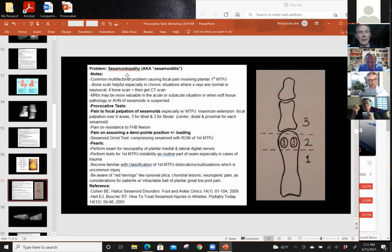Okay, go ahead. Sesamoidopathy, sesamoiditis is what it's called. I call it sesamoidopathy, and there are like 12 different things this could be. Again, I'm into this grid, trying to come up with anatomic reference points. So when we get down here, you can see this illustration. This was for a book chapter I wrote on sesamoids just recently. And there are 3 zones.